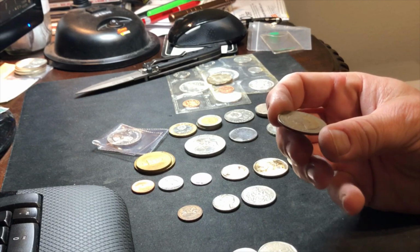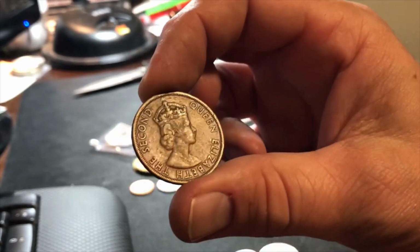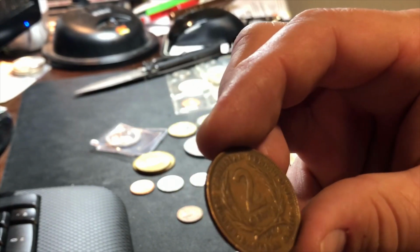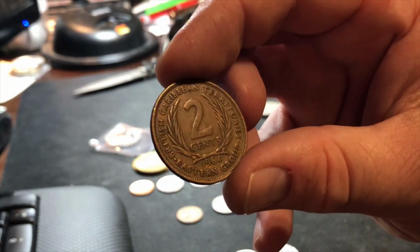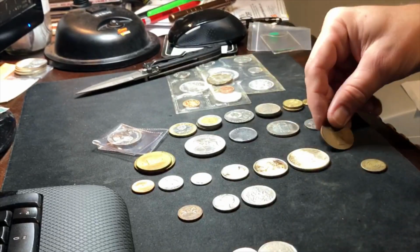Queen Elizabeth II, and it's spelled out. That's pretty interesting. It says Queen Elizabeth II, all spelled out like that. Most of the time they just put the Roman numeral 2. This is a British Caribbean Territories Eastern Group 1964 2-cent coin. Really interesting. I've never seen one of those before. That's pretty cool. It's a large 2-cent coin too. It's about the size of a $50.